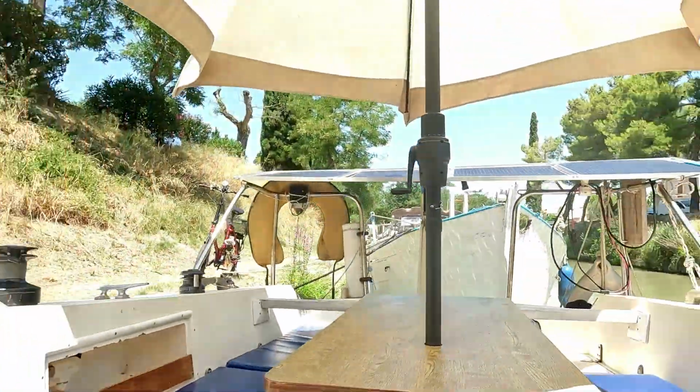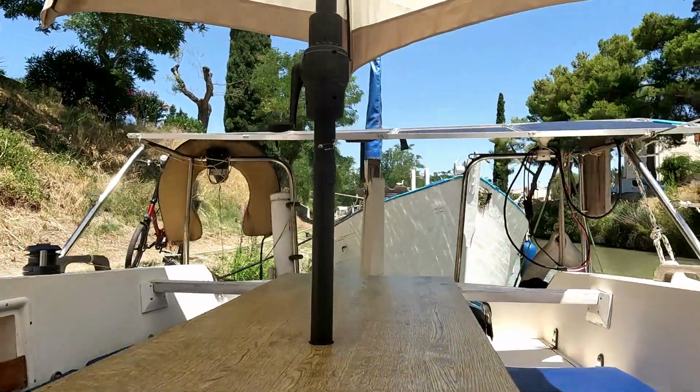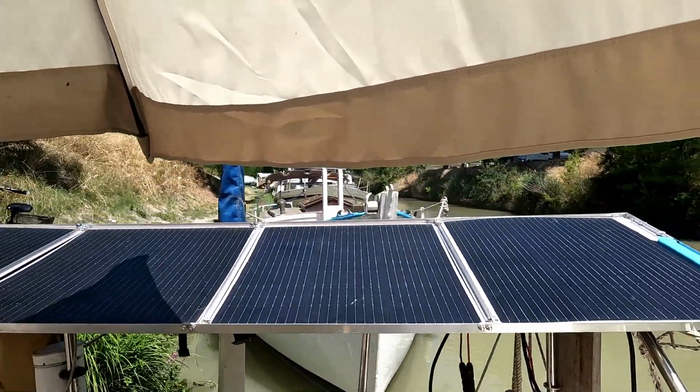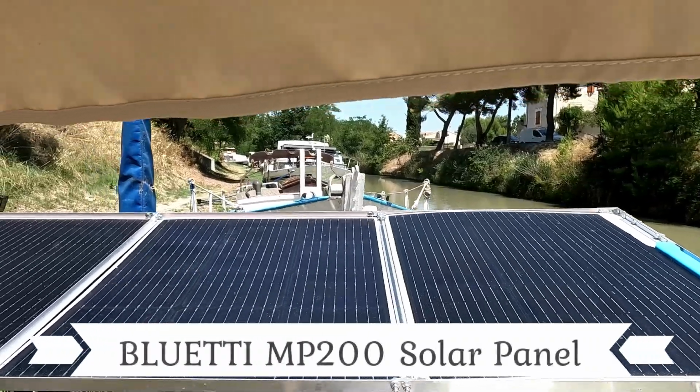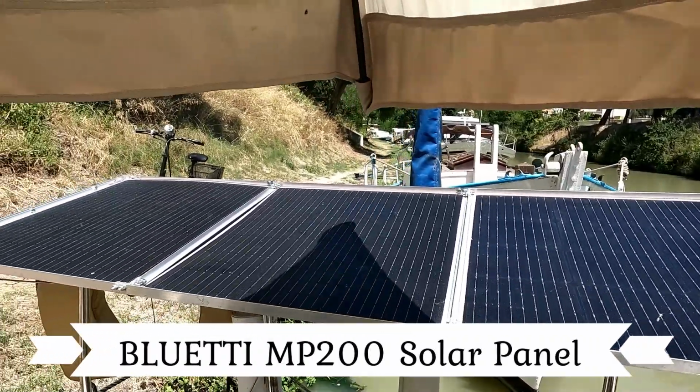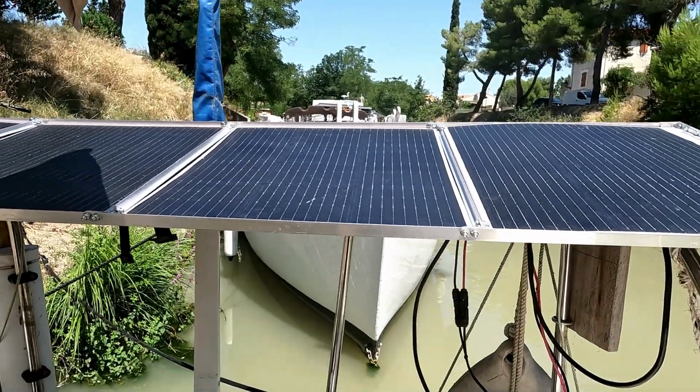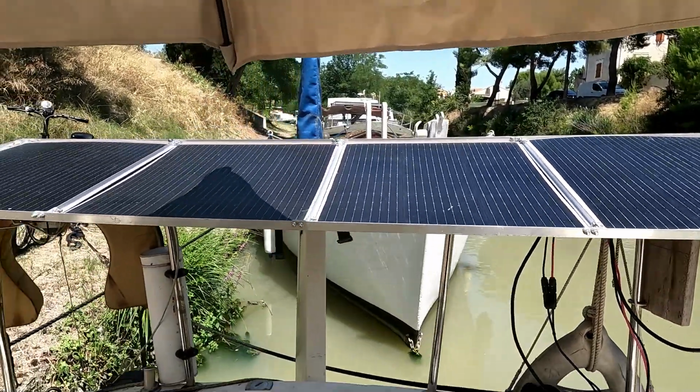Now we did talk about the boat batteries as well. They're run from solar panel. That solar panel is this one up here, which is actually a BLUETTI solar panel, which I bought with the battery pack, and that's just on there. It's not fixed. I'll put that away eventually. So that's the solar panel for the house battery.